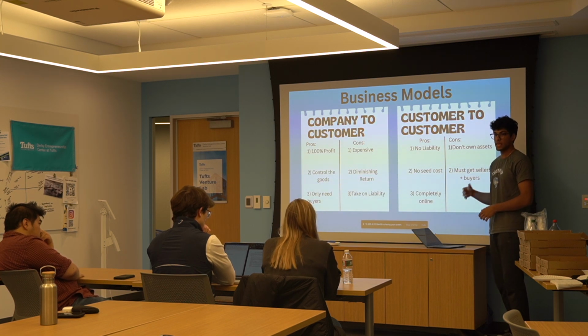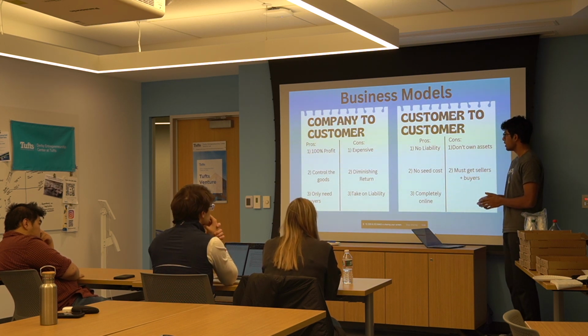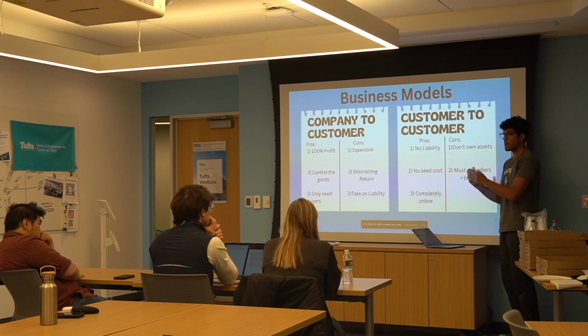And also, we have to take 100% of the liability on because we own these machines, so if they get damaged, we're the ones who have to repair them. The other one I came up with, which is the one that we have decided to use, is customer to customer. The pros of this is that we don't take on any of the liability. The people who are renting these machines are customers, and the people who are buying them are customers as well. So these are normal everyday people who are facilitating the transaction. We just create the website to make it easier for them.